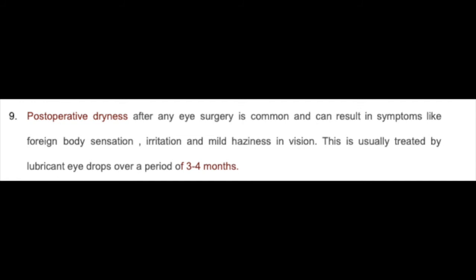Significant number of patients complain of foreign body sensation, irritation, and mild haziness in vision after cataract surgery. And this happens because of a condition called dry eye. Now, there are multiple reasons which can cause dry eye. Of this, the most important cause is due to post-operative medication, which is needed for the recovery from cataract surgery, or patient had a pre-existing dry eye which was not having any symptoms, and now after the cataract surgery stress, it has got manifested.